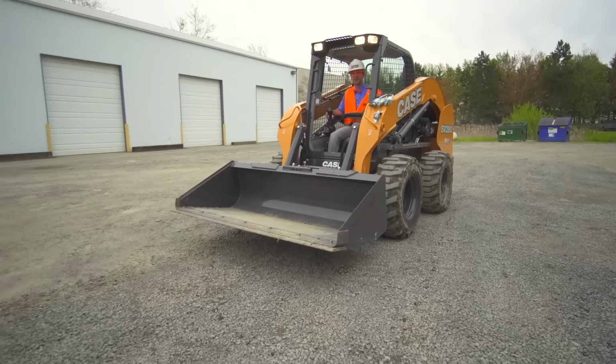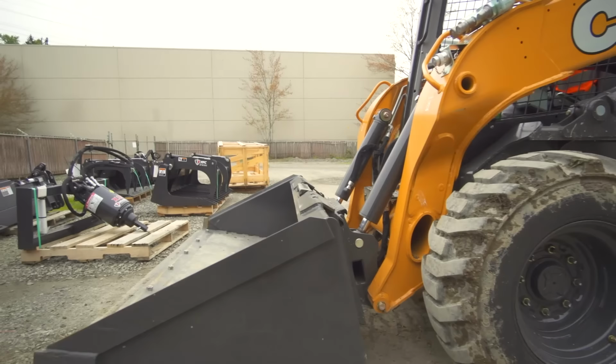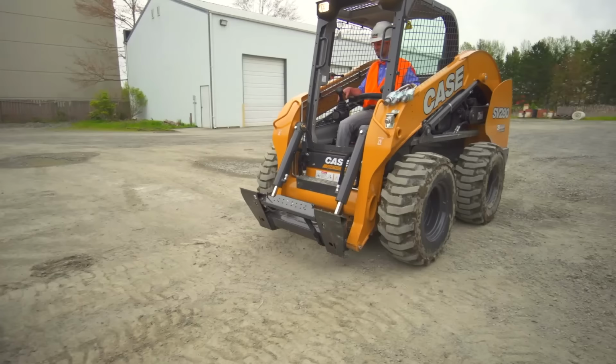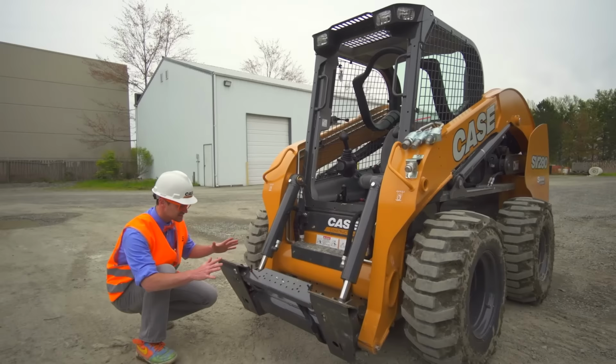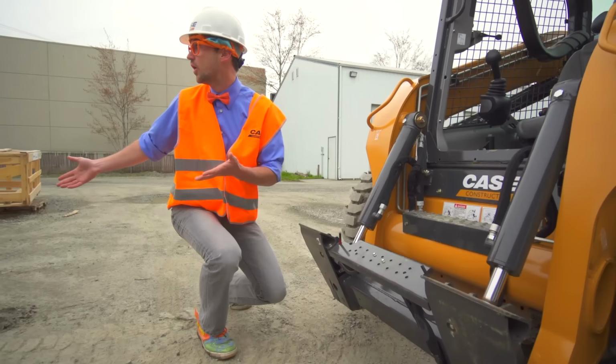So much fun driving the skid steer! Okay, now I'm gonna take off the bucket, and then we're gonna choose a different attachment. Watch this! Did you see what I just did? See? This is where the attachments attach to. Well, now that there's nothing here, I think we should go find one.